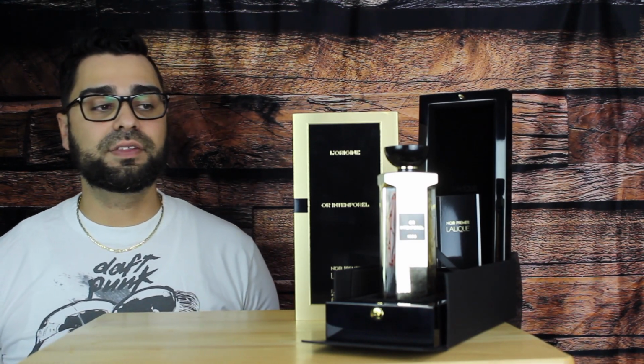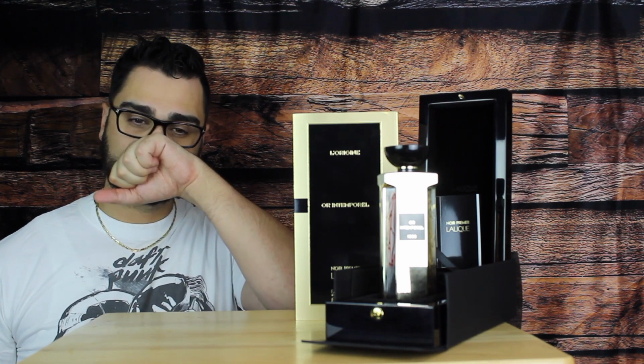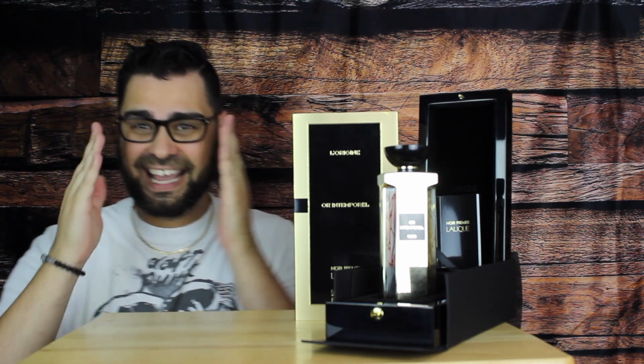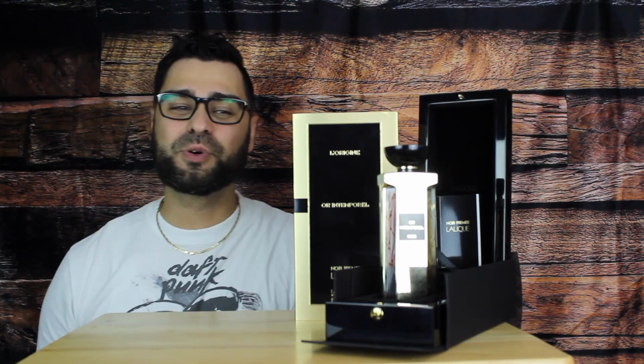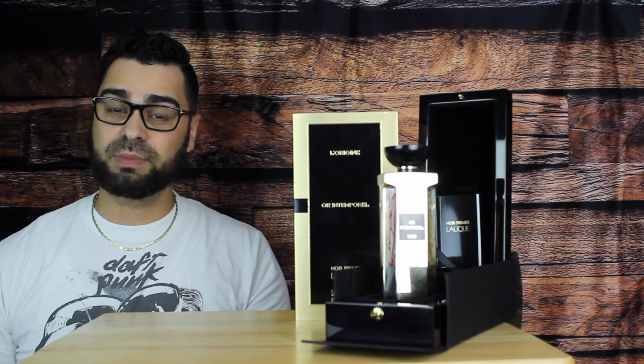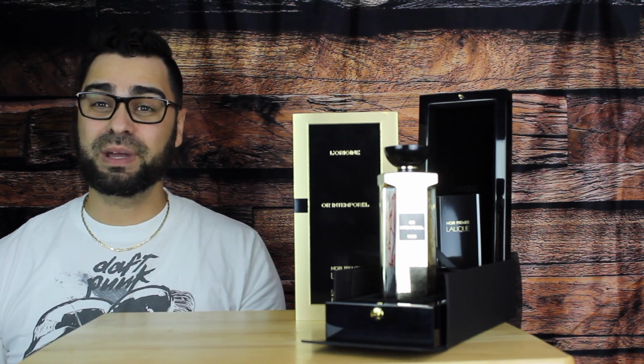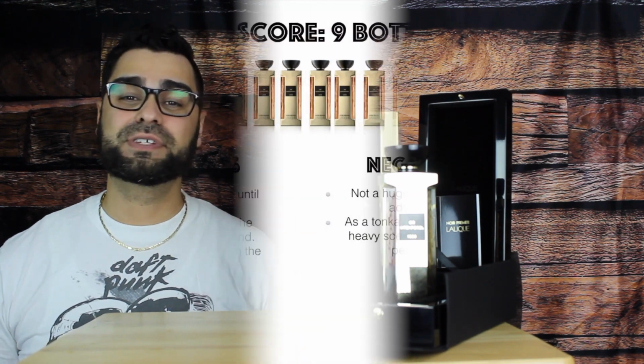A smell, 10. 10. All day, every day. This smells great. Oh, beautiful. I smell gorgeous. 10. And that goes to an overall score. Intemporel from the House of Lalique. So very happy to have this in my collection. And fall's coming up and it's going to be a staple. I'm going to give this one 9 bottles out of 10.